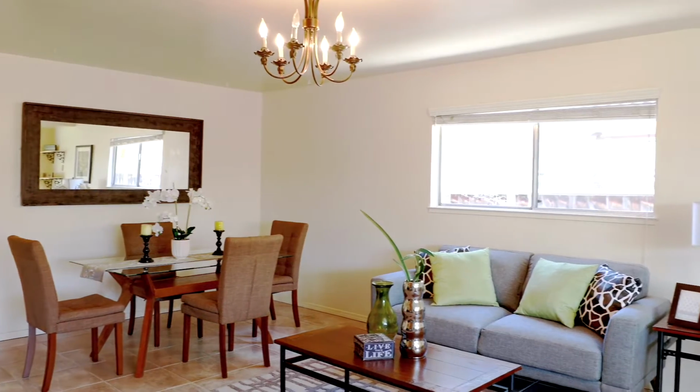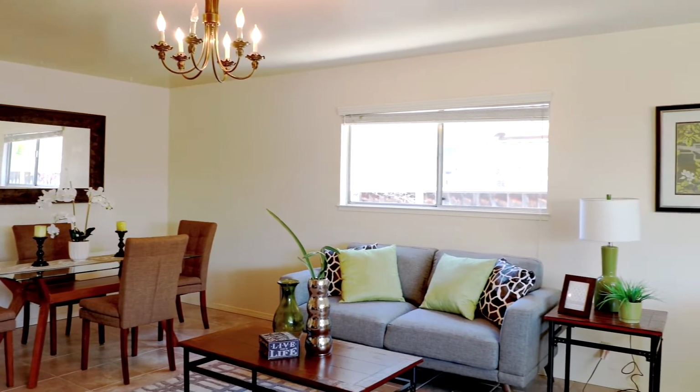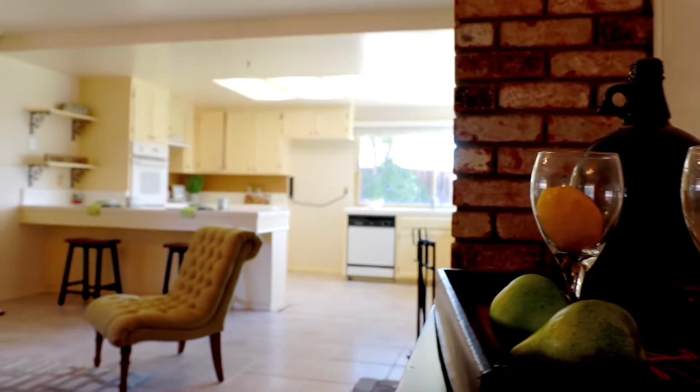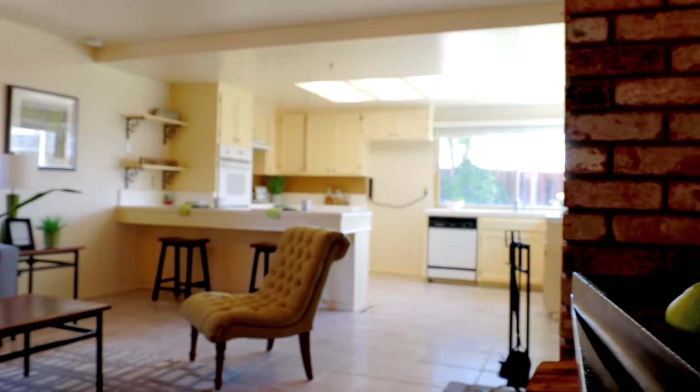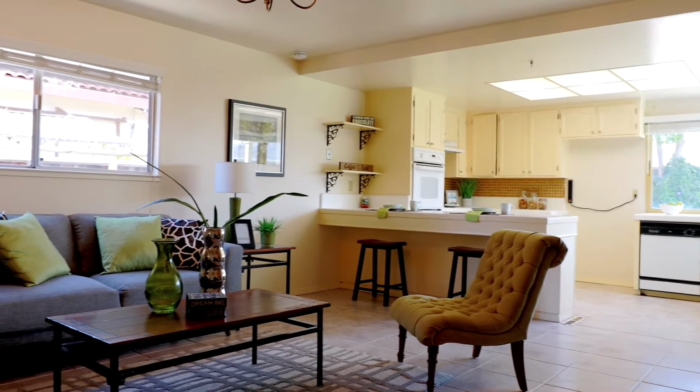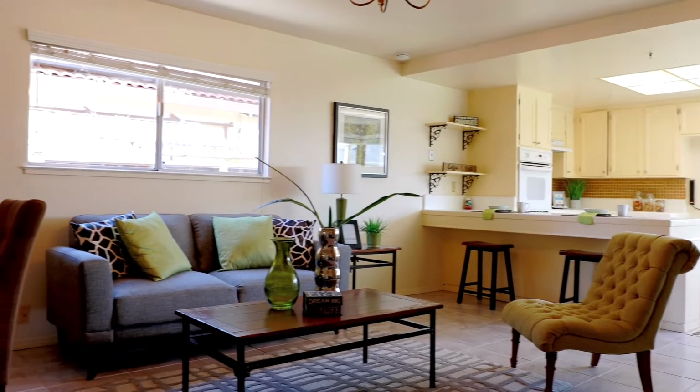This home has a great upside potential for remodeling with a great floor plan with 1,846 square feet of living space. Plenty of space for family or an office while you work from home.